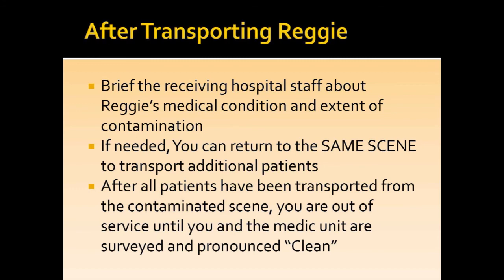Go to the location designated by the hospital for receiving contaminated patients. Brief the receiving hospital staff about Reggie's medical condition and extent of contamination. Give them any documentation that you have for the contamination and its locations. If needed, you can return to the same scene to transport additional patients.